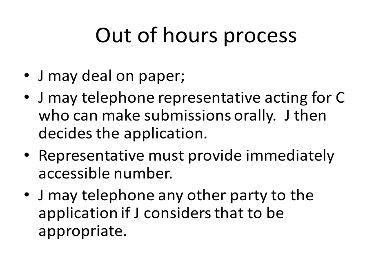The process on an out-of-hours application is that the judge may deal with the application on the papers, or the judge may telephone the representative acting for the claimant to enable them to make their submissions orally before the judge decides the application. The representative is required to provide a telephone number on which they can be reached. The out-of-hours judge may also telephone any other party to the application if the judge considers that to do so would be appropriate. This is often done in immigration cases where there's an application to seek a stay on removal.